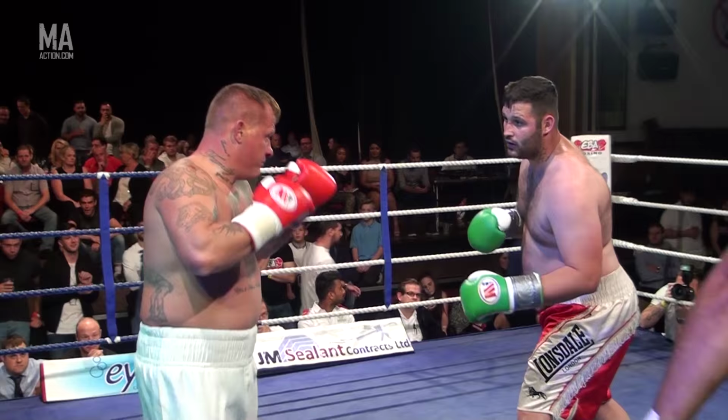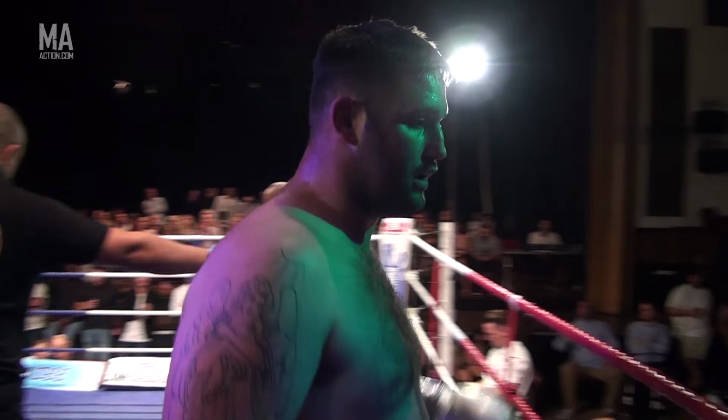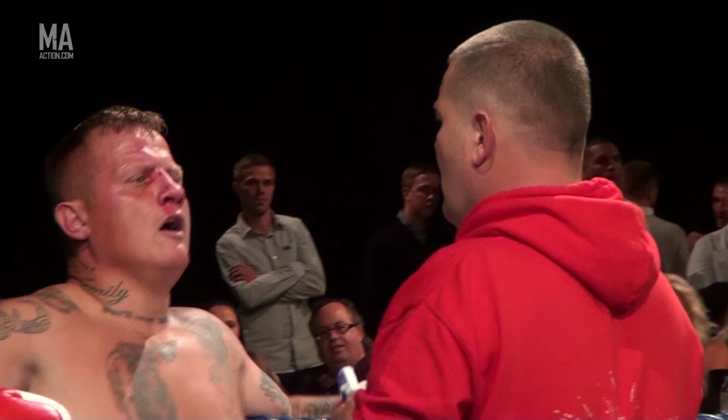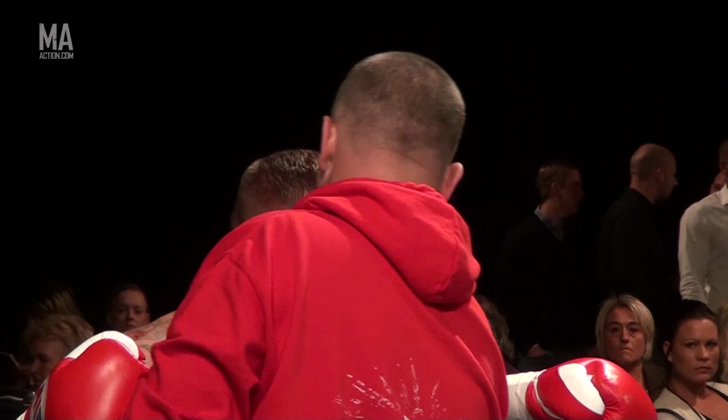Brings the right hand over the top. He is the taller man. It's a good shot for him. And I feel that Matthews did a much better job there in the second. And it'll be very interesting to see how both men now react in the third, because I think Mallet's corner will be telling him that it's very close.